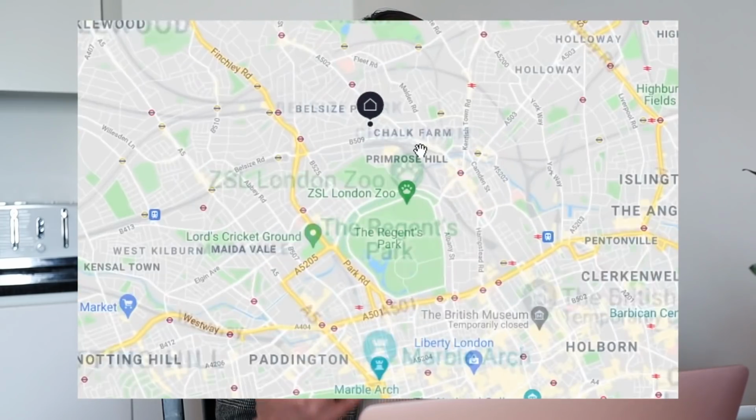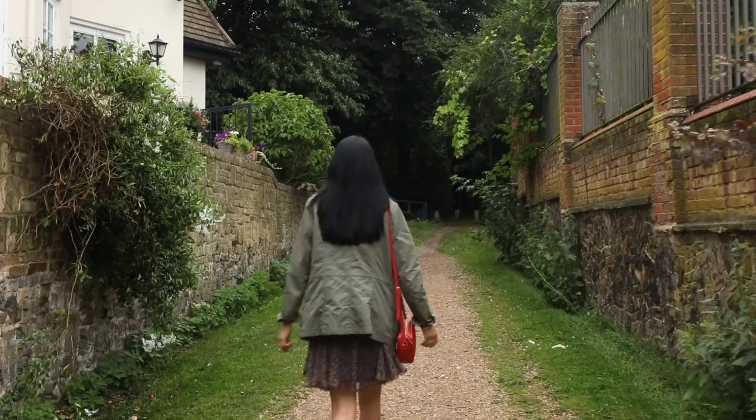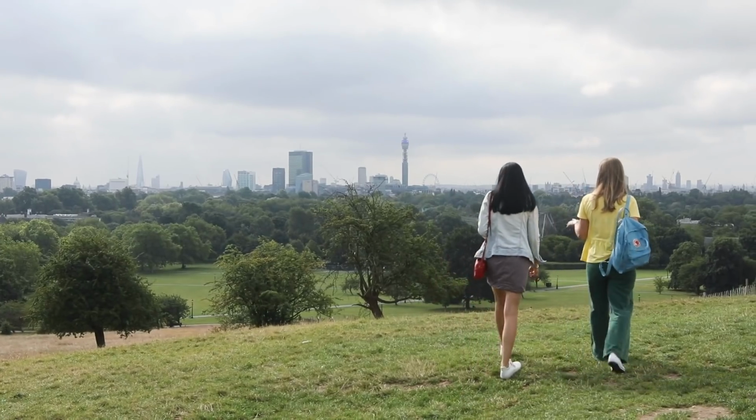It was fine because I looked for places. So Northwest, I looked at Belsize Park. I love Belsize Park. It's really beautiful. It's close to central London. It's just a really nice high-end area where you're also close to Hampstead Village, Primrose Hill, and Camden Town.